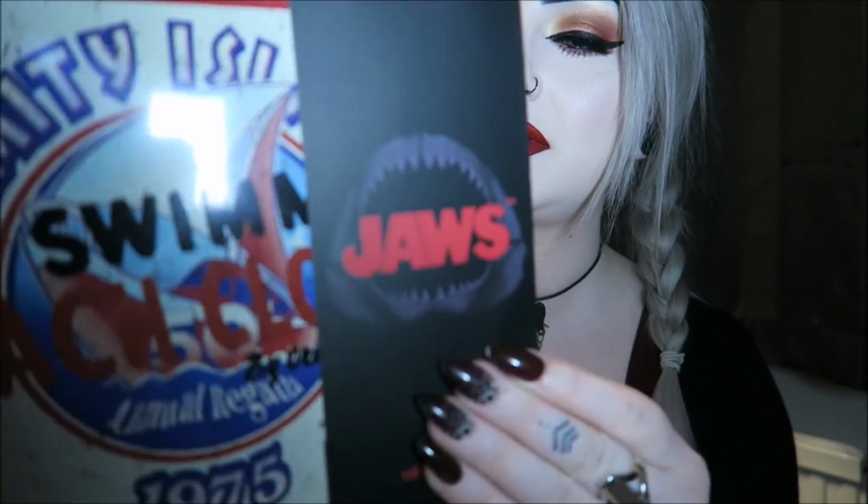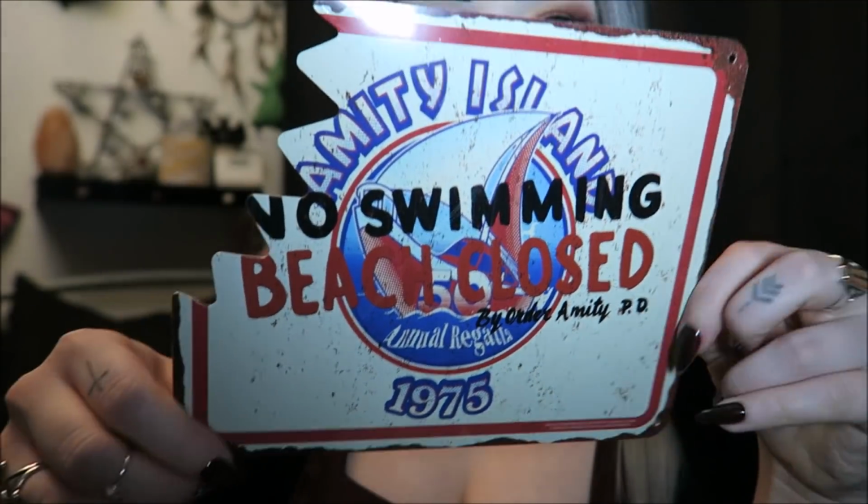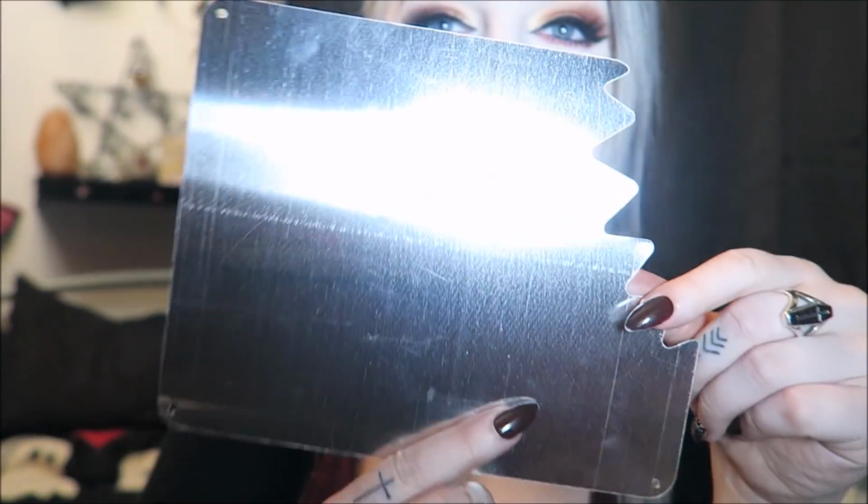Then we have a Jaws metal sign. So it says, what is this? Not really sure what this is. Metal print. Let's have a look. No swimming, beach is closed. So that's pretty cute. It's got like a bite mark out of it. I'm not really sure what you would do with that, but if you had a garage or something, it would be pretty cool to put that in. So not bad, I suppose.